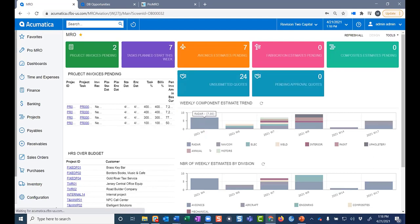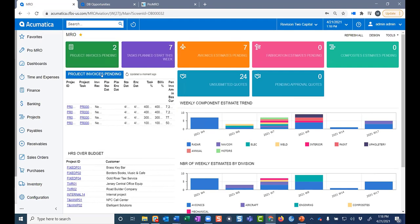So the MRO dashboard has different information on it, and we can see, for example, how many components we've done per week for 2021. We can also see hours over budget. So if projects are over budget, we could have a tile for those showing up here. We can also see any project invoices pending or tasks planned to start this week. So we have an easy way to plan.